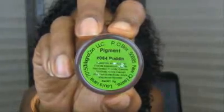So I use it in my crease for any look that I wear. It's in my crease now, along with something else. It is the perfect bridge color. I love using it right in here. I love it. That's pudding.